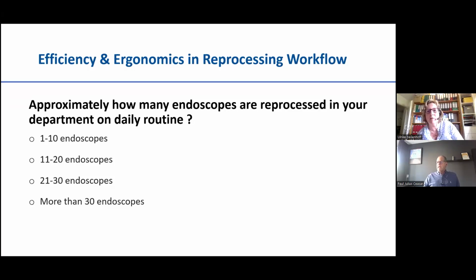We have the majority in really bigger departments, with 37% reprocessing more than 30 endoscopes. So that is the range you saw. And then the others are around 20%, 23%, 17%. It's a nice mixture of attendees from different hospitals, different departments, and also different practices.